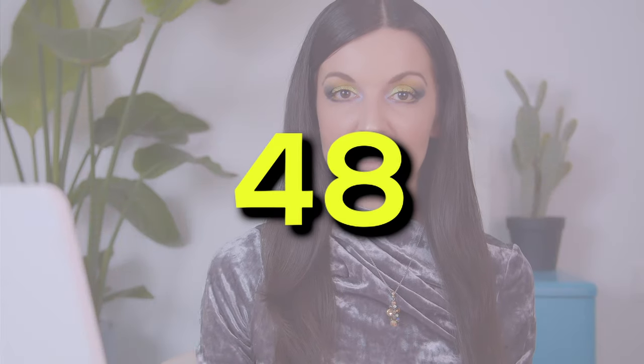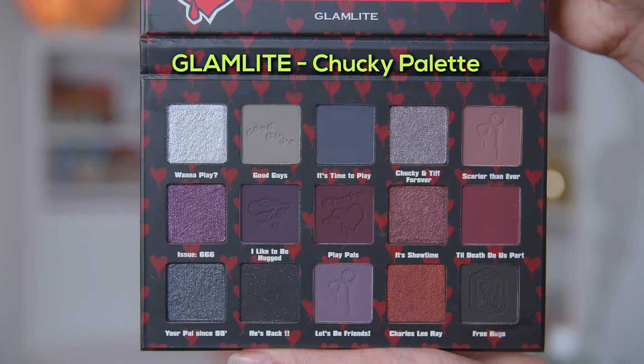All right, so number 48 goes to the Glamlight Chucky palette. I really thought this would be a palette that I love, because I love grays, I love cool tones, and I thought this had such a beautiful twist with the purples and some of these red tone shades. But all of these shimmers have a black base to them and they just looked so unflattering on my eyes. I felt like they really just enhanced my texture.